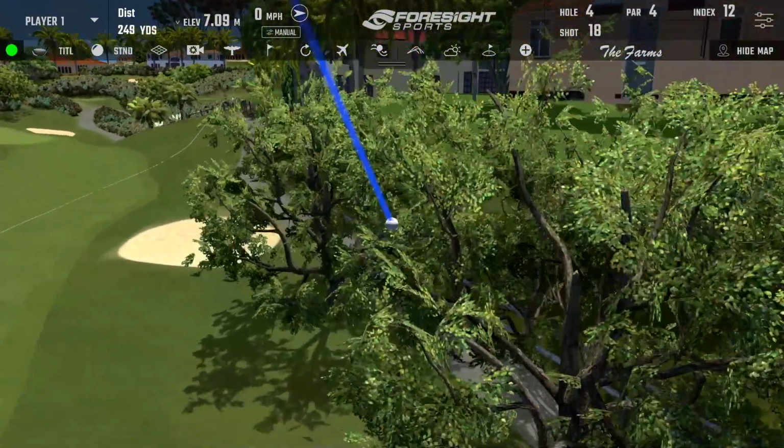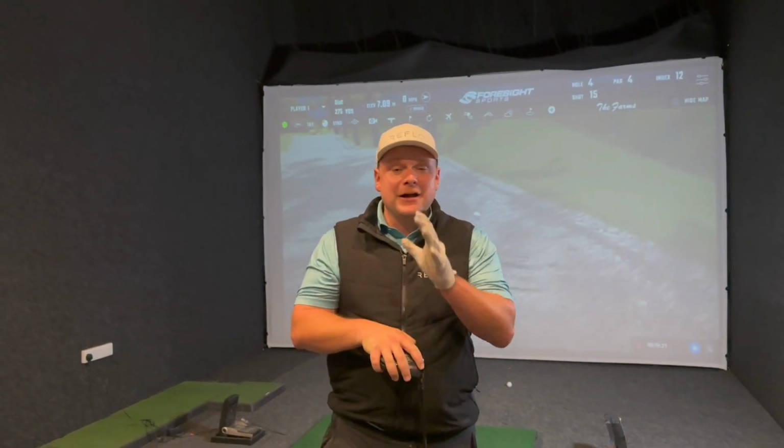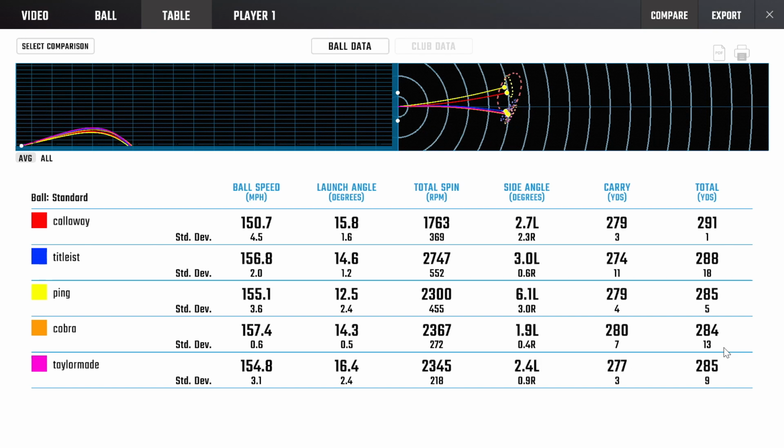Guys, let's look at these numbers. Let's see which club has performed best for me if I wanted to say, oh dear, if I want to save myself some money moving into 2023, play some good courses and maybe get some lessons as well. So as you can see, some fluctuations in the numbers there regarding ball speed and spin rate, but the carry distances and total distances are all up there in the 270s. I even touched 280 average with the Cobra.